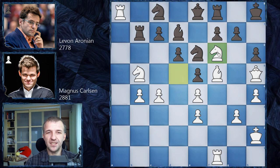Knight on f6, attacking the queen, attacking the bishop, and the point is that the knight cannot be taken because queen h6 with check and follow to checkmate. So this is not possible. Queen e7 would have to be played, and after knight on d7, queen on d7, queen g6, queen g6.